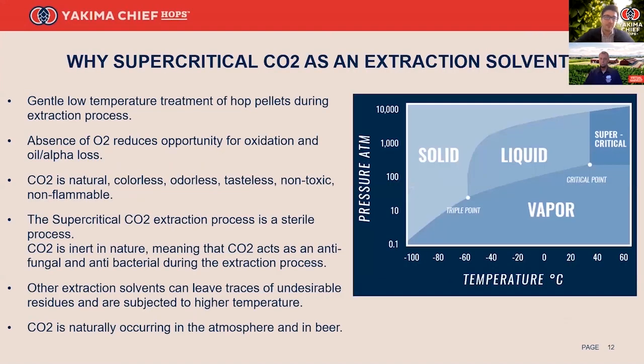And Carl, can you please walk us through a little bit why CO2 is such a good extraction solvent, and what is supercritical? I've personally been quite fascinated to find out when I started that there's a fourth state. So not only solid, liquid, and vapor, but there's a fourth state called supercritical, and that's not a nasty person who always complains. That's what supercritical is, but it's actually a fourth state. So please go ahead.